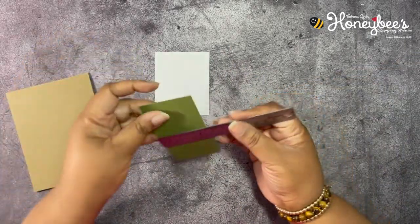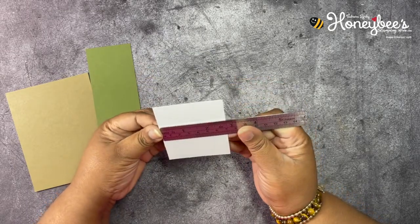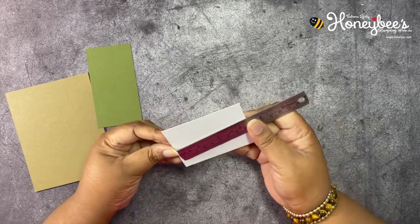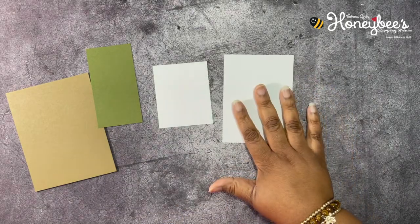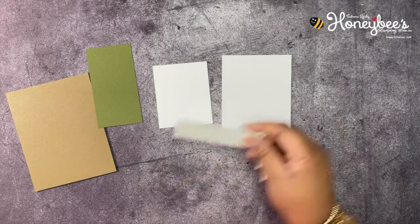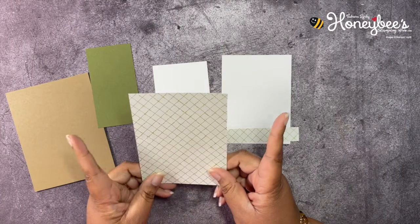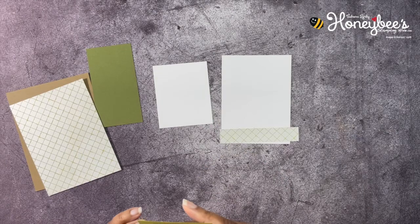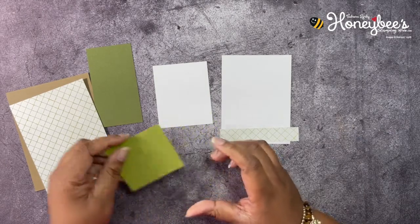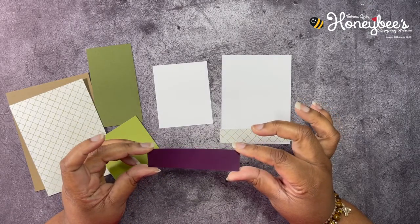Let me get a ruler so I can tell you. Okay, this is 2.5. And this one is 2 3/4. So it needs to be like 2 3/4 by 3.5 for the die cutting, I believe. So then we have some more basic white. This is 3.5 by 4 3/4 for the inside. And this is 3/4 by 4 of our designer series paper. This is 5 1/4 by 4. We have some Old Olive. This is 2.5 by 2 3/4. Some Blackberry Bliss, which is 4 by 1 inch.